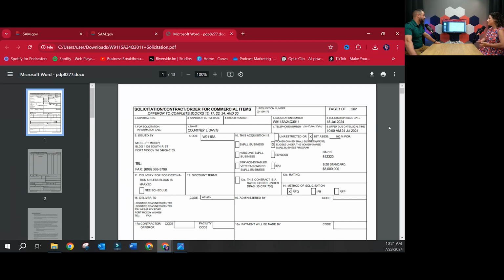This is a decision to make as a business. Based on the solicitation issue date and that short distance to the due date, is that normal? Normal is relative. It depends on the agency, and it could be normal. It's not uncommon, but it would definitely raise a little bit of a red flag for me, like maybe they have someone in mind already.